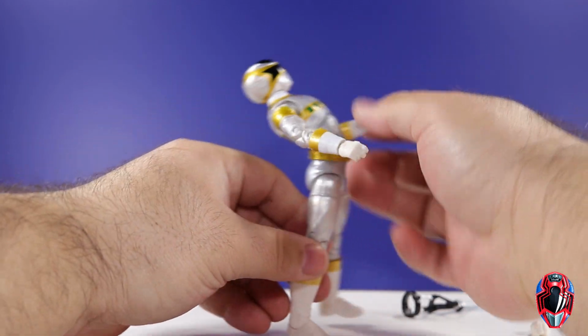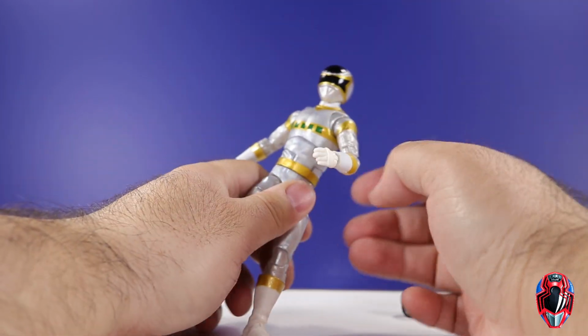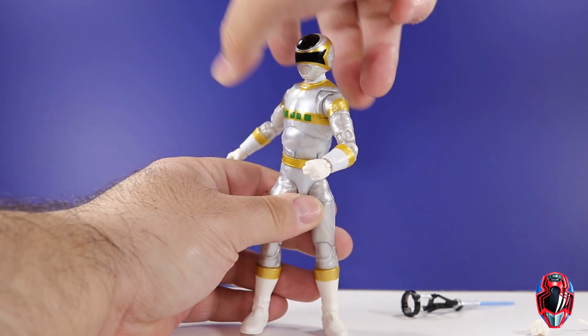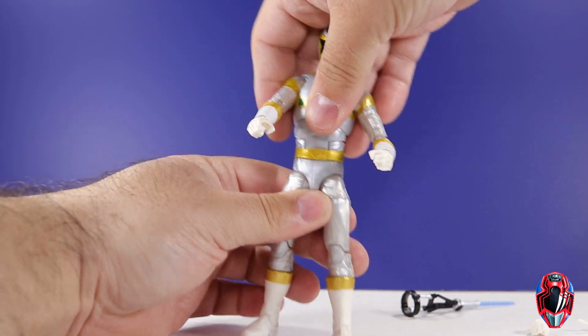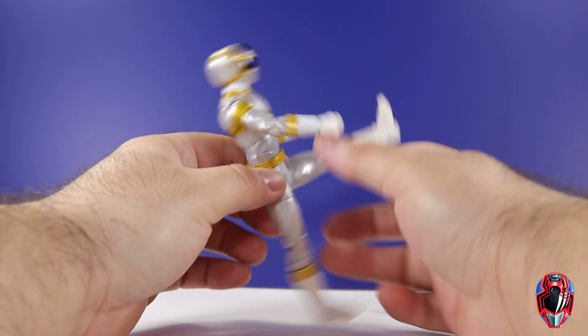Going back, that's a crazy ratchet there. He can go back that much, which is great. There's no waist swivel, but you get a swivel at that diaphragm joint. So turn, turn, turn, turn. There, legs go out that far apart. He can kick forward that much there.